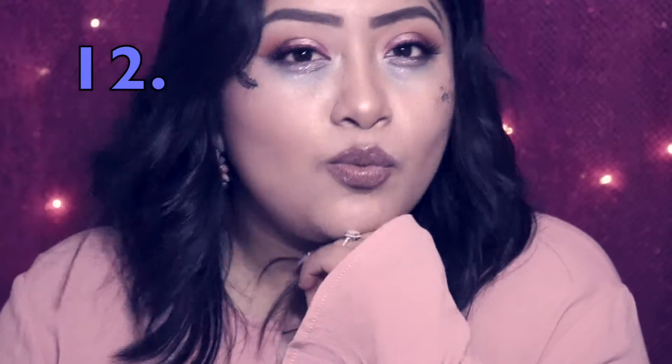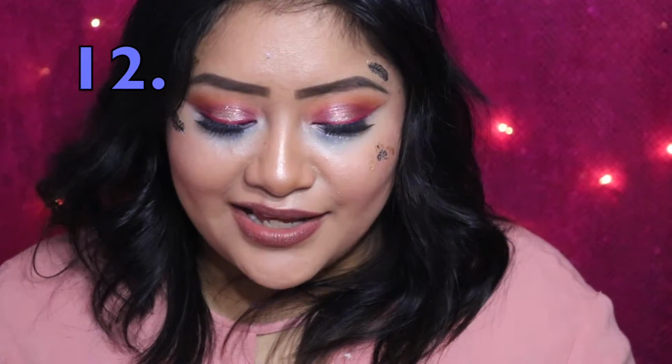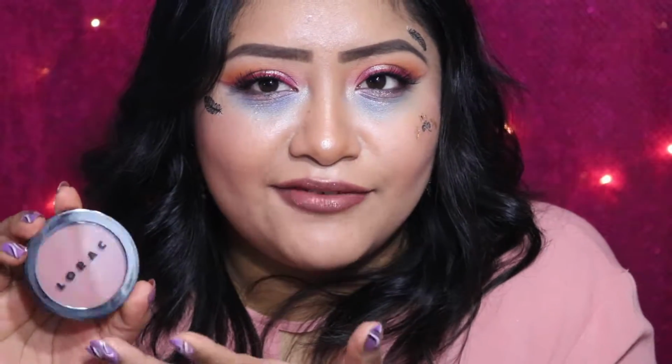And finally, what is your holy grail blush? It's the color that I like the most. It's the formula that I find most amazing. It doesn't have to have the best packaging. So for me, that has to be this LORAC blush. The packaging is not my favorite. It's beautiful, yes. It's sleek, it's sophisticated, it's easy to travel with, which I love as well.